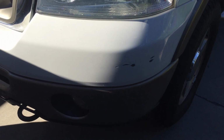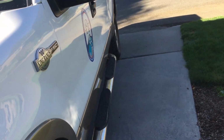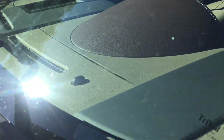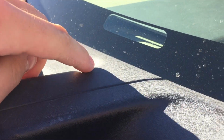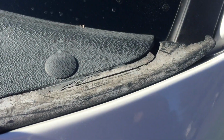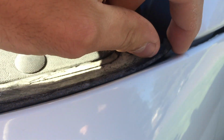But oh well. Another thing I'm not really a fan of is these trim pieces that are all faded to heck. I mean, this is just me being nitpicky, but this plastic right here used to be as dark as that on the windshield. Now it's all faded, and this piece right here, as you can see, it's splitting apart right there. It's just so brittle. I don't want to break off any of it.